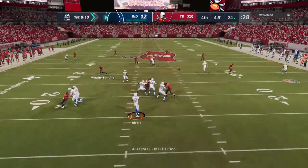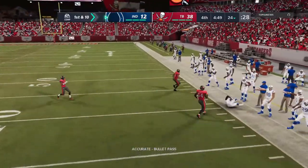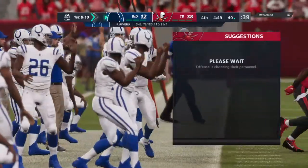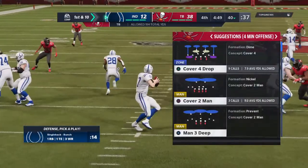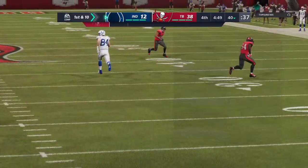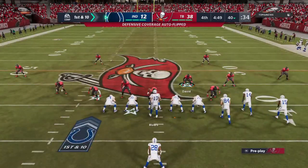On 1st and 10, Rivers. He'll find Paris Campbell. That's complete. And he'll be out of bounds right at the 40. 16 yards right off the bat and a 1st down. So quickly all the way up at the 40-yard line.